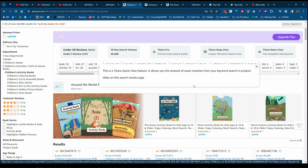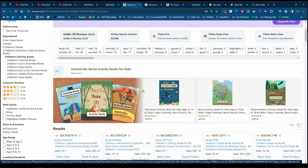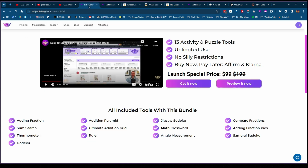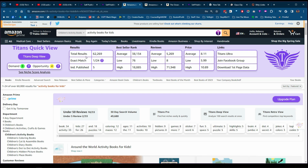I'm going to share an independently published author here with you so that you can see it doesn't have to be challenging and super hard. Once you have the software, you can make something that's just this easy. This book cover is not that hard to make. And when you click into one of his activity books, and this is an independently published author, his numbers are amazing. He's under 100,000 BSR, and again, these are all Self-Publishing Titans tools that I'm using on this page here. That's giving me my information here.